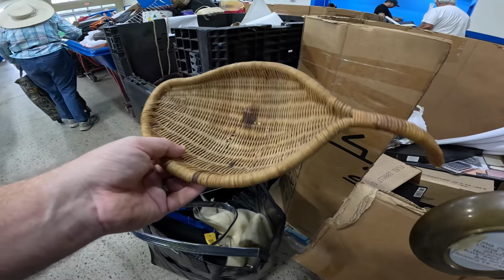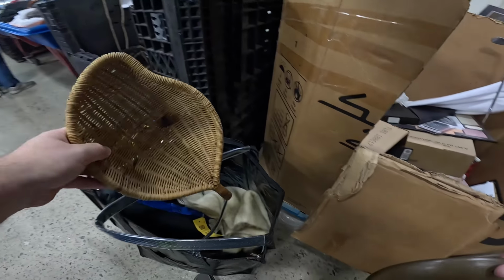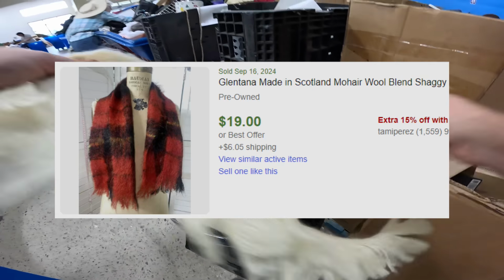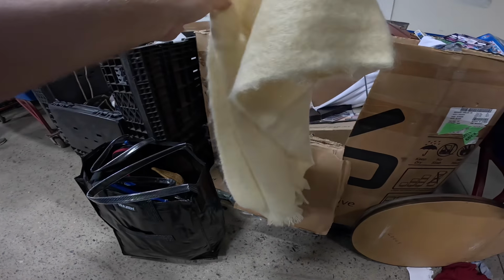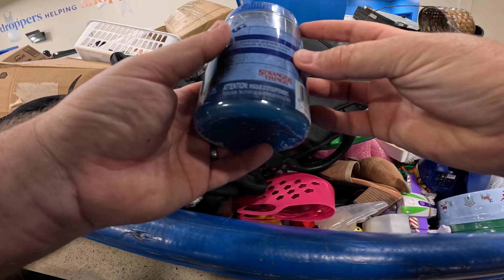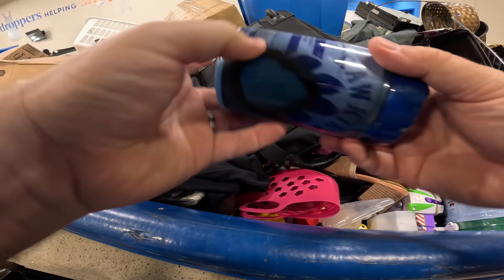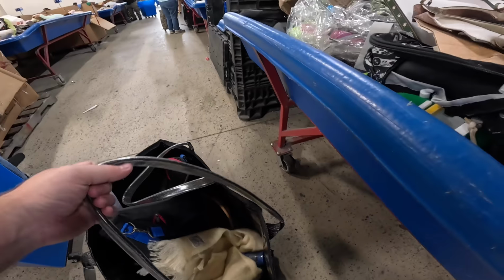And this little woven leaf basket. The leaf basket does have a little stain in there, but I think it's cool. Maybe we'll be able to get that out. I also found this mohair wool made in Scotland scarf, whatever this is. I don't know. Well, that was kind of interesting. I couldn't figure out what it was, but it's Hawkins upside down glue. It's like Stranger Things goo, I guess, like slime. It is sealed, so we'll definitely get it. Just took me a minute to figure out what it was.